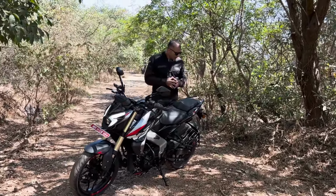Obviously the Dominar mirrors are back here, and the seats are pretty comfortable. If I show you how I look on the motorcycle, this is how I sit. So I am 5'10", and the motorcycle's seat height is around 805 mm. So even if you are around 5'6", 5'7", you should be able to ride this motorcycle pretty easily. Shouldn't have an issue with that. And this is my riding stance. My feet are set a little bit aggressive.